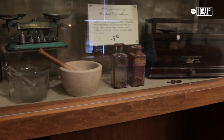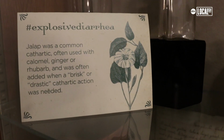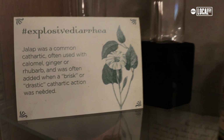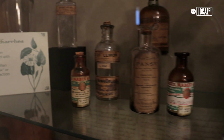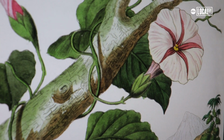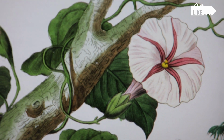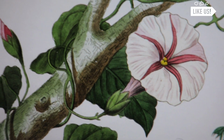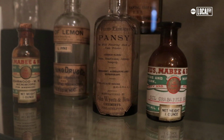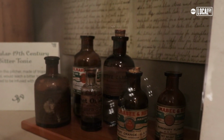The label that most of our guests will take note of is hashtag explosive diarrhea, and that talks about jalap, which was a plant that would cause basically explosive diarrhea. And doctors would often want to clear your system, and so they would give you medicines that made you have to throw up or run to the restroom to get all that sickness out of you.